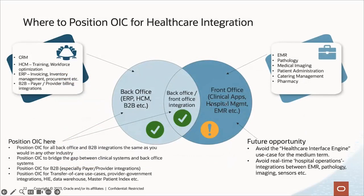All I'm saying is, over the next 6 to 9 months, we will tune OIC and implement a couple of key technology features, which will also allow us to operate in this healthcare interface engine market, but we're not ready to do that straight away. So if you need more guidance and help to qualify those opportunities, do reach out to the pre-sales team or even to me directly, and I'll help you with that.